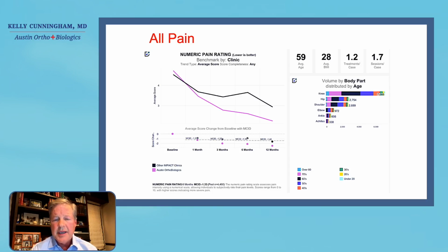And when you look over to the right, you'll see that the majority are knees, but there's a lot of hips and shoulders as well. Those patients have less pain than even the baseline pain relief that the clinics around the country are seeing. So we feel this really merits consideration. This is a procedure that works for the vast majority of people in terms of relieving their pain. Okay, great.